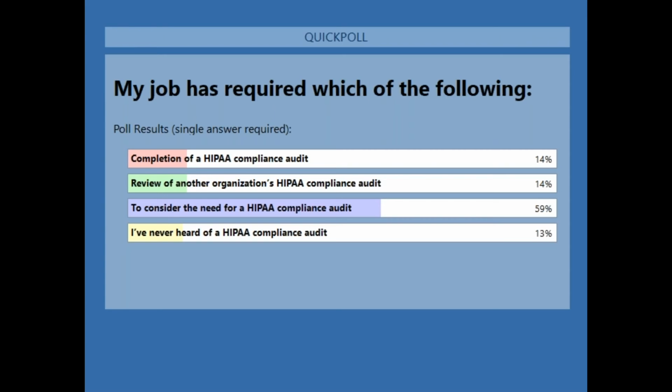Could you do a compliance audit internally? Say you're a huge hospital and you have internal audit taking care of your HIPAA compliance. Sure, you could do it internally if they're separate individuals. Most organizations don't have that complexity or those resources to get that done. So I'm not saying by any means that you have to do a HIPAA compliance audit. I'm saying peace of mind and having all your ducks in a row, I would think it would be a good thing to do.